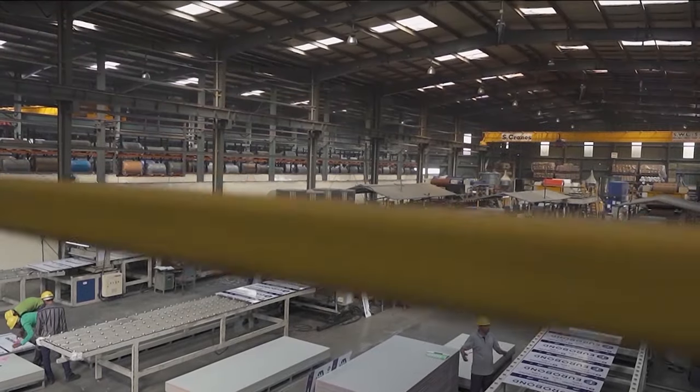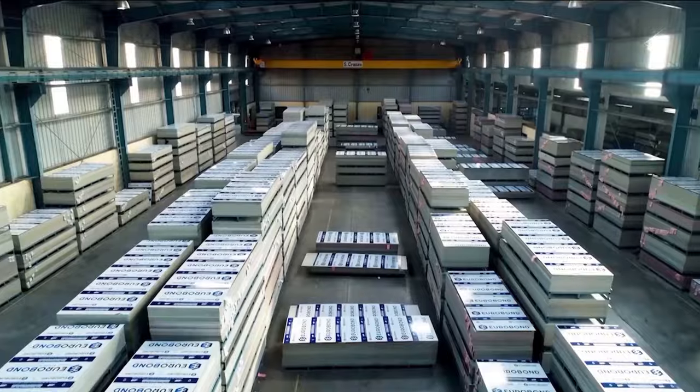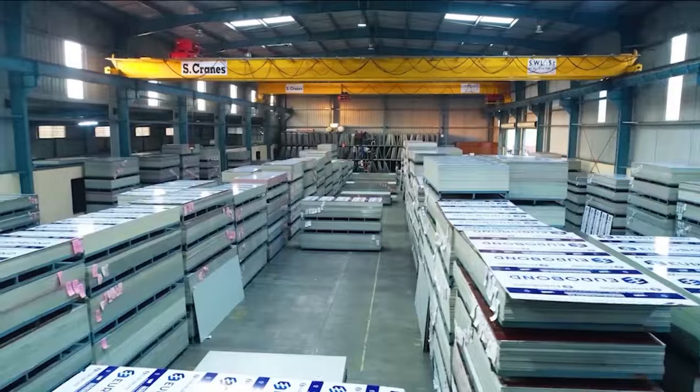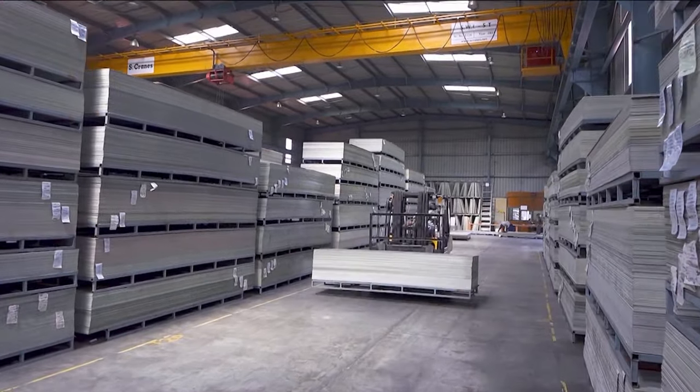With a world-class production facility at Umargaon, Gujarat, Eurobond produces over 20,000 square meters of ACP daily with the capacity to serve its global clientele.